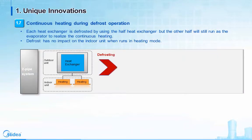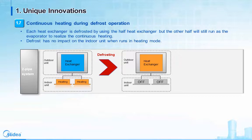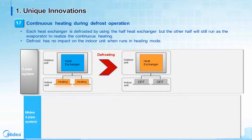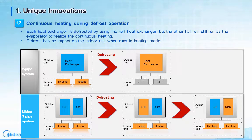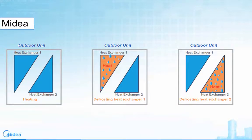When a conventional VRF is running in defrosting mode, the whole outdoor heat exchanger operates as a condenser and the indoor units stop running. With the Midea 3-pipe system, however, either side of the outdoor heat exchanger can operate as a condenser for defrosting, while the other side operates as an evaporator to maintain heating output, so that the indoor units can continue running. The V4 Plus Heat Recovery VRF's split heat exchanger design means that even in installations with only a single outdoor unit, heating can be provided during the defrosting operation.